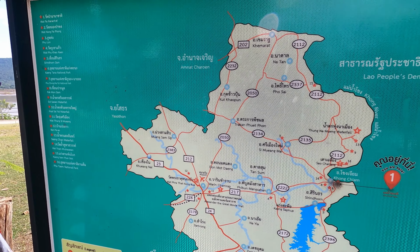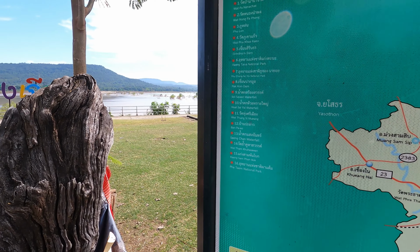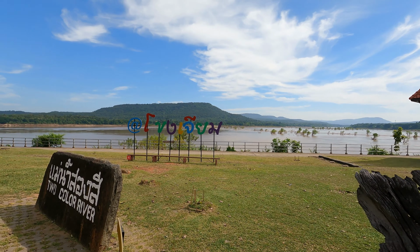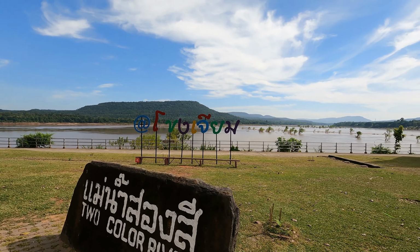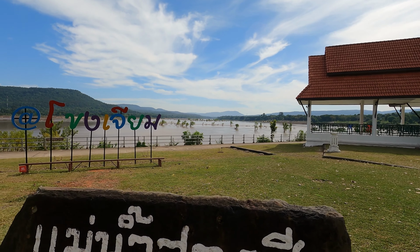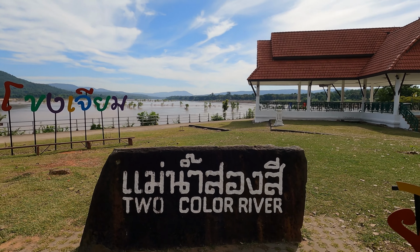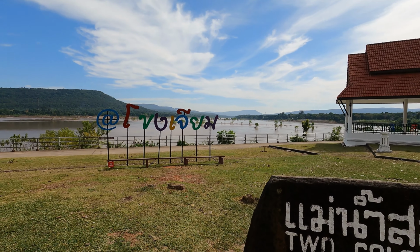I don't know if I said it already, but on that side of the river over there is Lao. So the story is that if you're in Thailand and you're all the way over here, you see the sunrise before anybody else in Thailand sees it. It comes up from the east right there first.